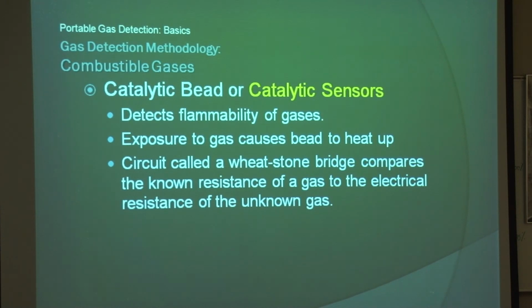So basically, gas comes in, and the Wheatstone bridge says, I know what this gas is at its lower explosive limit, and I don't know what this one is. Is it higher or lower? And it says this one's higher. So then we have to go in depth and figure out how much higher and why it's higher.